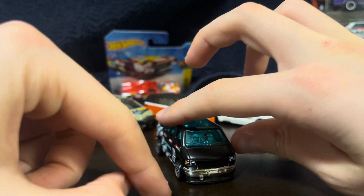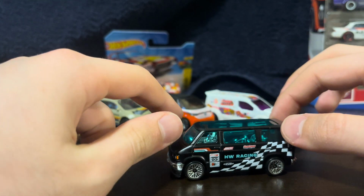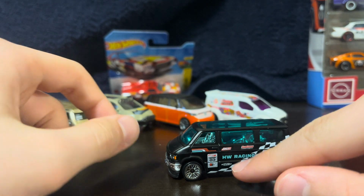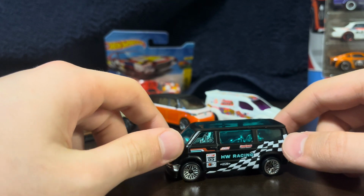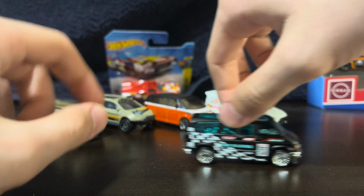Love that little splitter at the bottom. Lots of chrome on the bumper. Same livery on the side. Look at that. JDC number 3. Still, guys, nothing on the back. But anyways, guys, pretty cool casting.